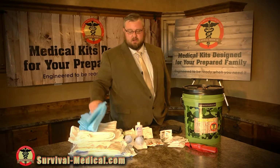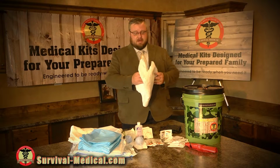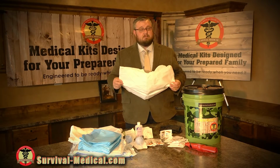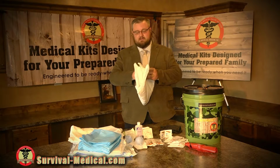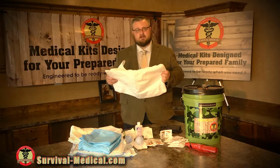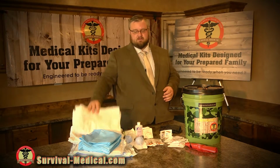The first one we're going to talk about is a drape sheet. Now in the past, in home births, I've used a shower curtain from the dollar store, okay? And in a pinch, that'll work. But if we can prepare for it, here's a much better product. It's designed to go over your mattress. It's extremely absorbent. It's going to prevent any fluids from going through and soaking your mattress.